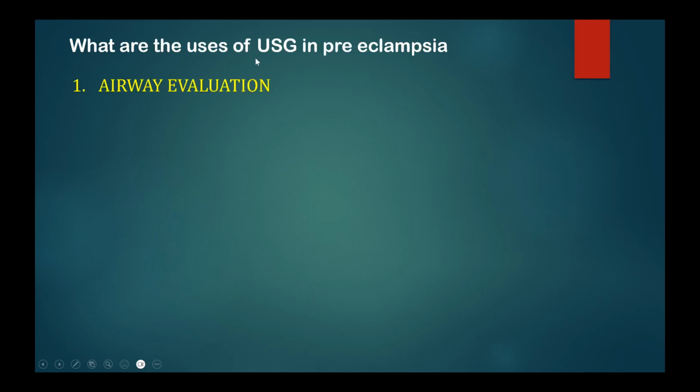And nowadays we are using USG in all the fields, and in preeclampsia, USG has a very important role. It may help you to assess the airway, because there will be a lot of edema in the airway, and you can diagnose the size of the glottis and other things where mucosal edema will make it narrow. That is why you may have to use a smaller size tube than the one that can be taken by a non-pregnant woman. Pregnant women usually accept only a smaller size tube. And the gastric volume measurement is another important thing that is done by the USG so that we can find out the status of full stomach.